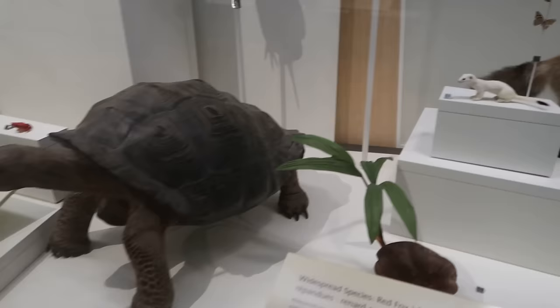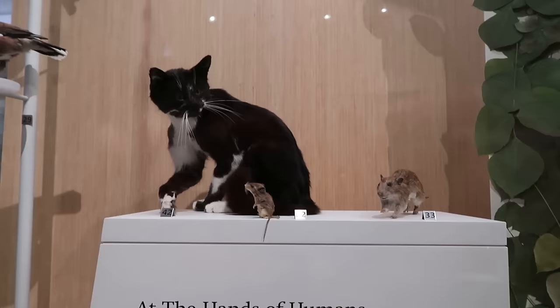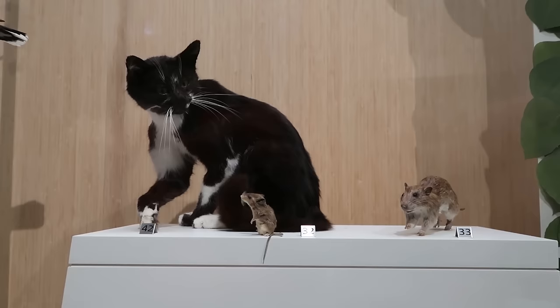And the terrifying baboon. We're talking about species that follow humans around the world. And three great examples of that right there. Rats, mice, and cats. And yes, absolutely, wherever there's humans, there's mice and rats to try to steal our food supply. Not steal all of it, just borrow a little bit for themselves.